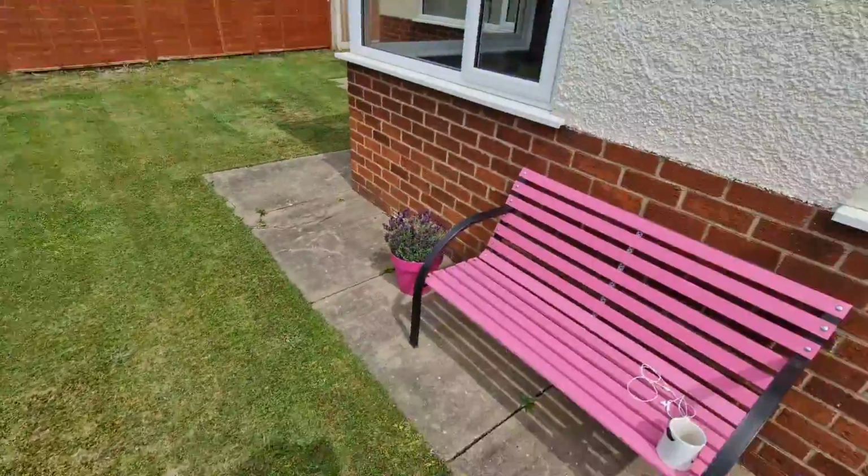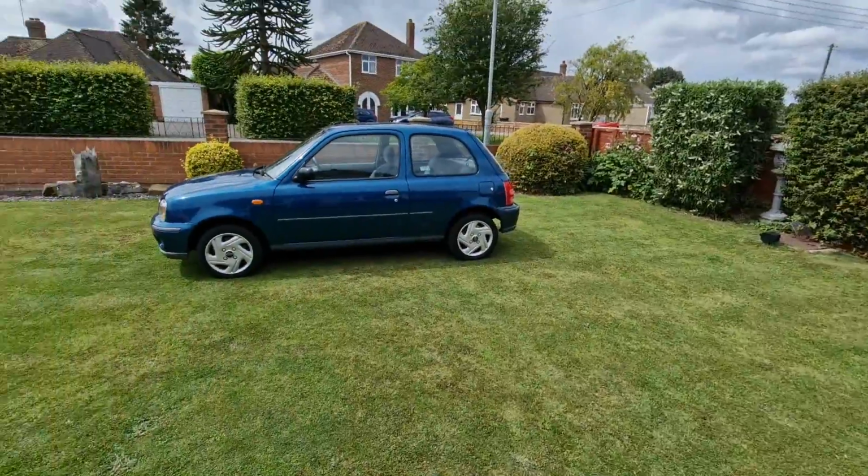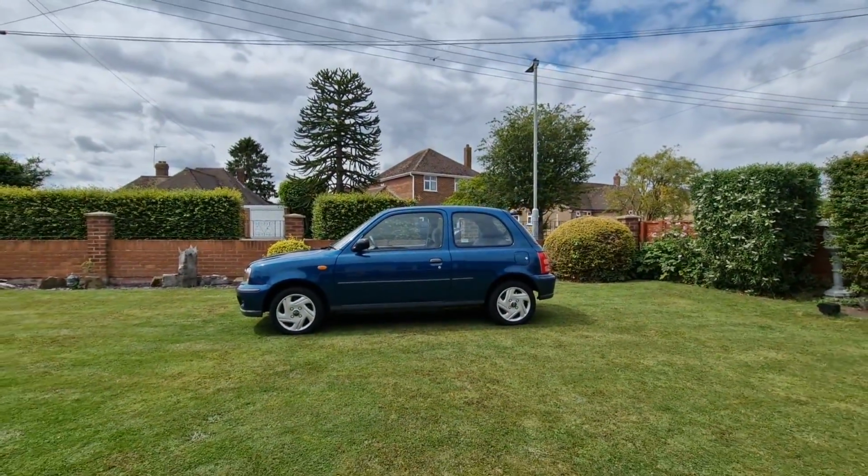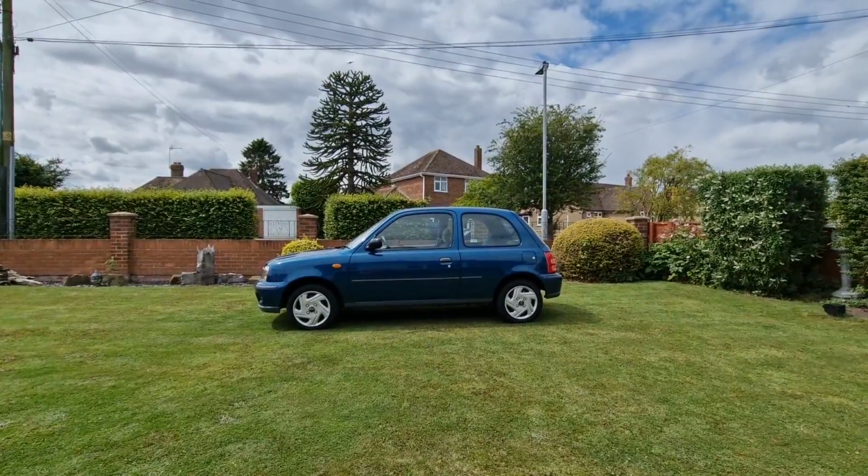I'm going to enjoy my cup of tea that Mrs. John Coupland's made me now and finish doing the gardening, which is what I'm meant to be doing, as opposed to playing with cars.